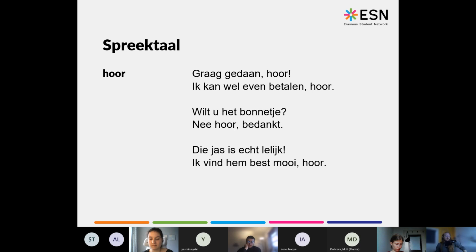Dutch people really like to use the word "hoor," which kind of sounds mean if you just say it out of context like that. But it's kind of difficult, I guess, to directly describe what these filler words mean. Just like the word "like" in English. If you were to give a very precise description of what it is, you won't really get it. This is more something that you have to pick up through all that context.